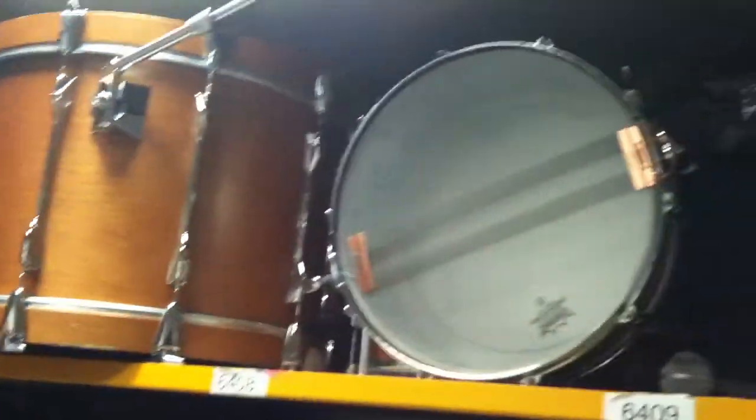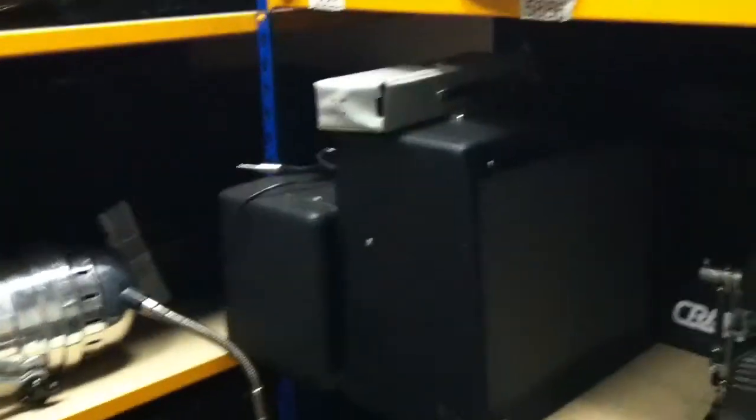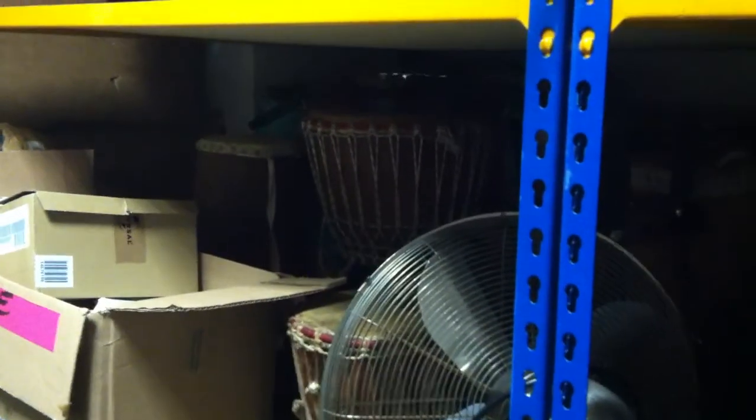Instruments for whenever they need them for the recordings. Some amps, drums, keyboards, guitars, cases, PAs, speakers, more guitars, more keys, drums, African drums, Latin drums, and stuff that I don't know what it is, for example, that mini bag. Okay, here's the storage room. Pretty cool.